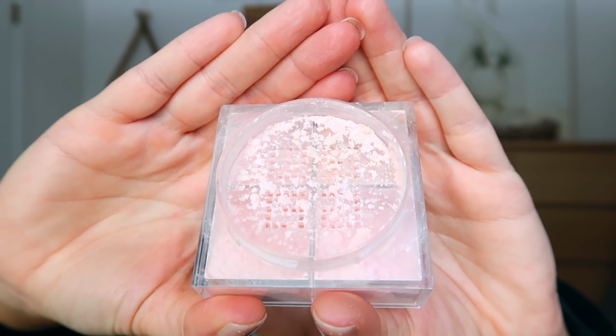This is the Givenchy Prisme Libre. I don't know how you say it properly, but it's the matte finish and enhanced radiance loose powder in the color 3 Rose. And you cannot find this. It's sold out everywhere when you want this specific color, but it is a super beautiful setting powder. It's a really pretty pink tone. And I apply it with a little puff that I bought on Shein for super cheap.